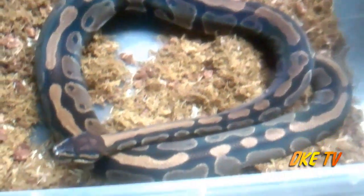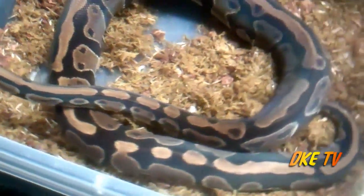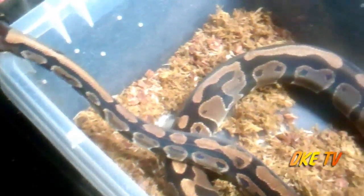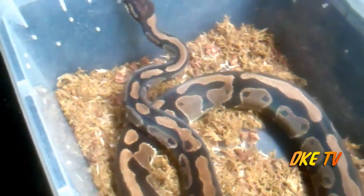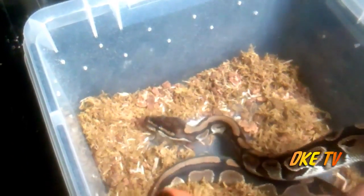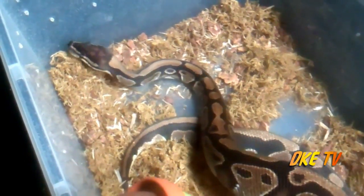I mean, she's just beautiful for a normal ball python. So I'm very happy to have her, and like I said, she's going to be going with one of my males here. I'm not going to be buying any more males for a while. I've got three that need to get up to size first, which they're pretty close.